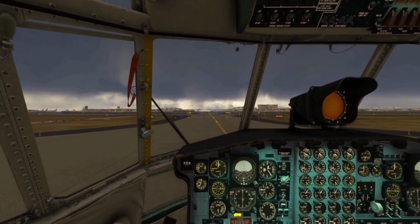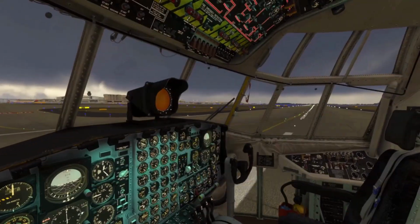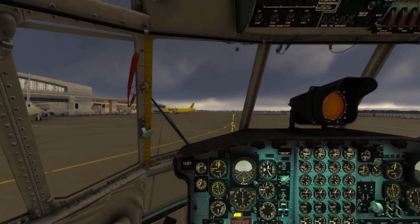Yeah, it's been raining here. You can see 35 left, Lima 6, Lima Echo Romeo. Contact water puddles over on the left side of the aircraft. So anyway, let's get this thing parked and call it a day.